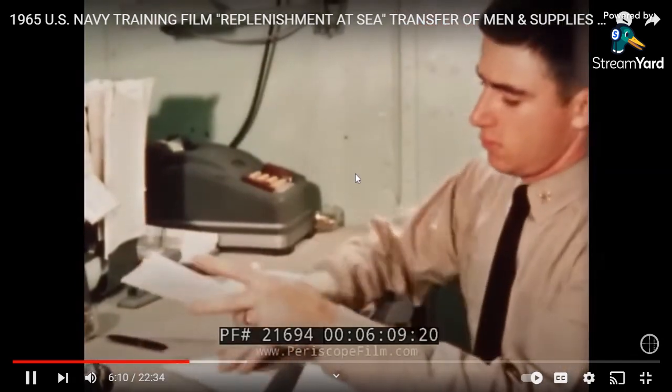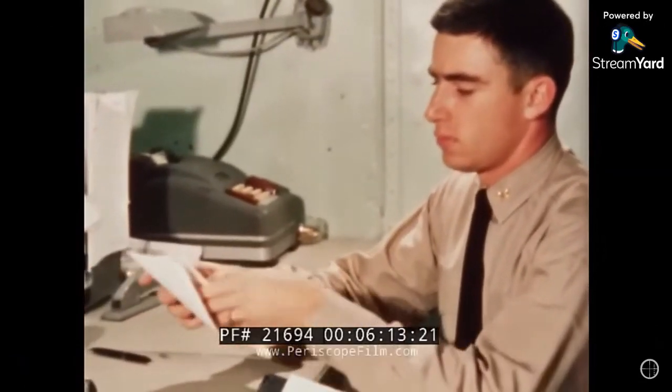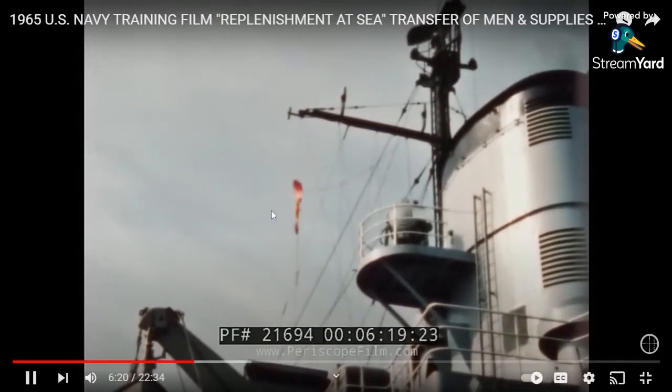Order, schedule, and load for the next operation. Romeo at the dip on the delivering ship means she is steady on replenishment.